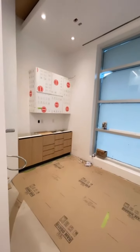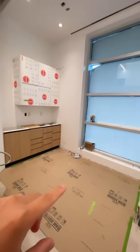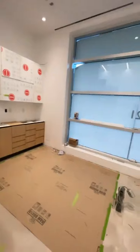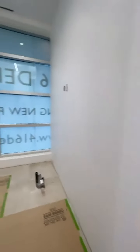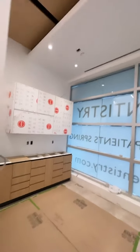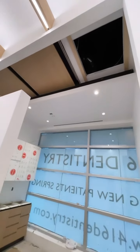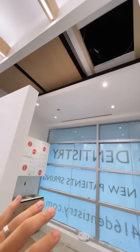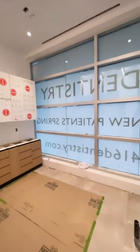There you go. There's some of the dental cabinets. It's not fully completed yet. I'm going to go to one of the other rooms because this is a smaller room. So let's go to the next one here. There you go. Each of these operatories, like I said, will have doors and a glass transom in order to enclose the entire room, because they are negative pressure rooms in order to keep aerosols inside the rooms. And let's take a look.